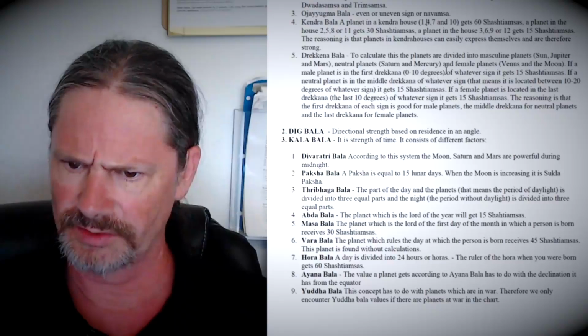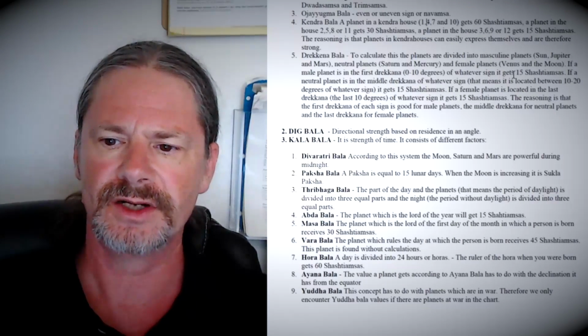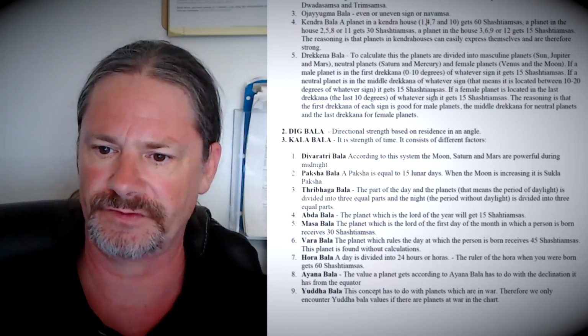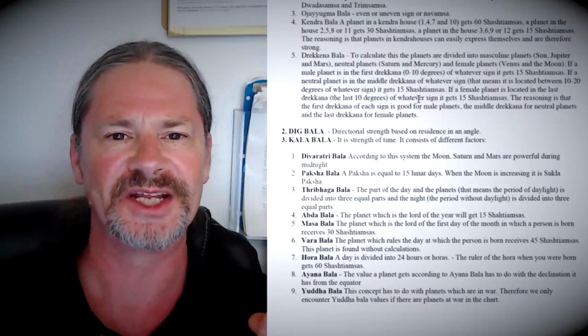Saturn or female planet? Yeah, if it's a male planet, in the first 10, whatever. Yeah, if it's a neutral planet, in the middle, it gets between 10 and 20, and then 15 Shastianshas. Yeah, so it breaks down the exact calculations, which we'll wind up doing in the course.